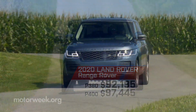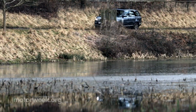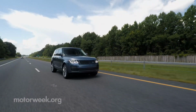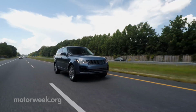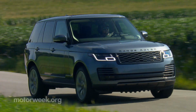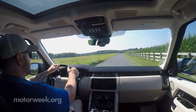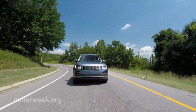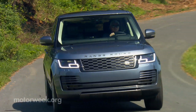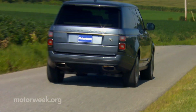base P360. We're never entirely sure which to be impressed with more, the off-road capabilities of the Range Rover or the sheer luxury that totally ensconces you. Now the P400e adds another smooth-running powertrain into the mix, and it becomes even harder to say what it is we like best about the Range Rover. And perhaps that's what makes this 2020 Land Rover Range Rover P400e so impressive. It fully encapsulates everything that is so fantastic about Range Rovers and pushes the brand, as well as the rest of the luxury SUV market, towards a truly electric driving future.